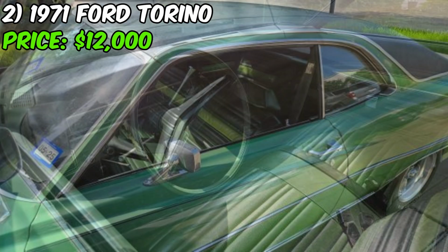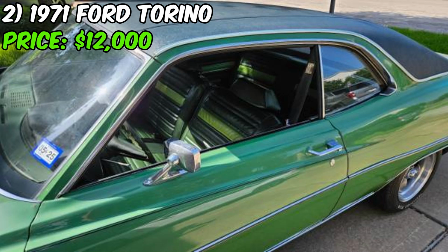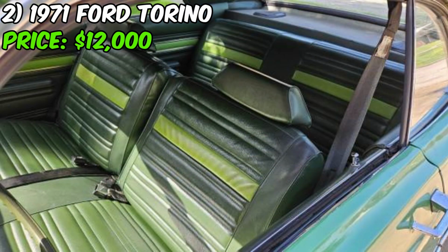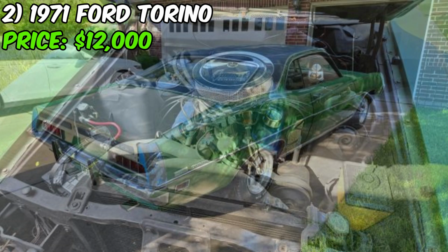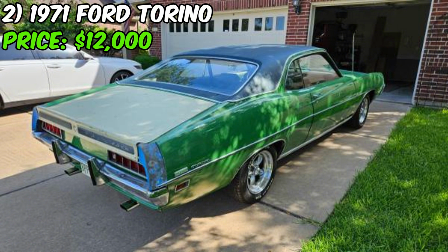Under the hood, you'll find a 302 V8 engine paired with a C4 automatic transmission. The car also features power steering, but no power brakes or air conditioning. The rear end is an ATAR with 2.79 gears. The seller has recently replaced the coil, voltage regulator, alternator, and battery, which is a good sign that they've been maintaining the car. The seller is upfront about the car's condition, mentioning some common issues for these models.